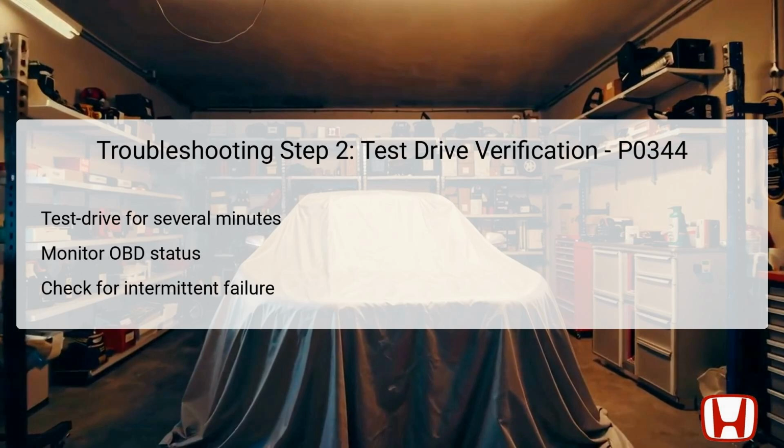Continuously monitor the OBD status for DTC P0344. What you find during the test drive is crucial. If the HDS indicates failed, move on to the third troubleshooting step. However, if it shows passed, it suggests that the system is currently functioning correctly.